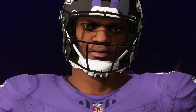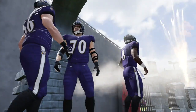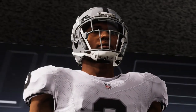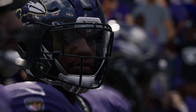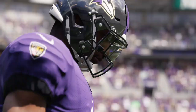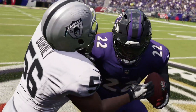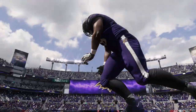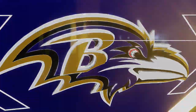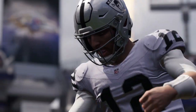Today, from M&T Bank Stadium in Baltimore, Maryland, this is the National Football League. It's the Baltimore Ravens taking on the Las Vegas Raiders.